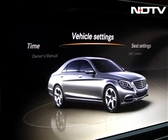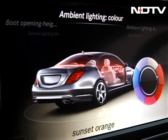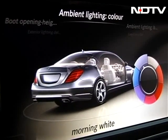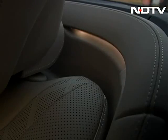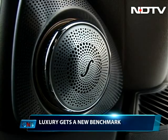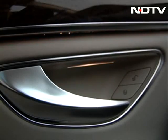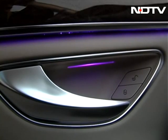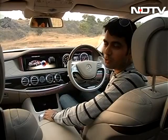Car moves forward on the screen, and there you go. Ambient lighting, color, it's already on red, and you can go to sunset orange, you can go to morning white, daylight white, moonlight blue, that's nice and sharp and different looking as well, twilight purple, and finally dawn red, which is, well, pink I guess. But it's interesting. I mean, not something I would have expected on the S-Class, but some of the other cars like the Range Rovers and the Jaguars, they're making this kind of thing popular. So why not throw it in here as well for good measure?